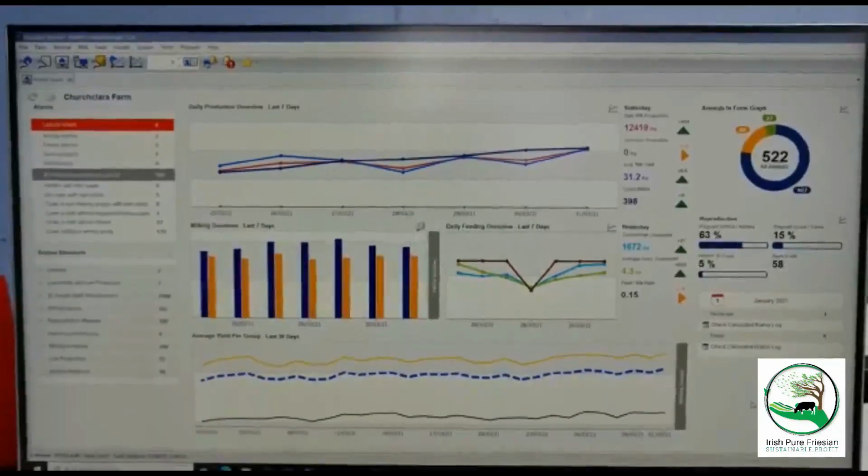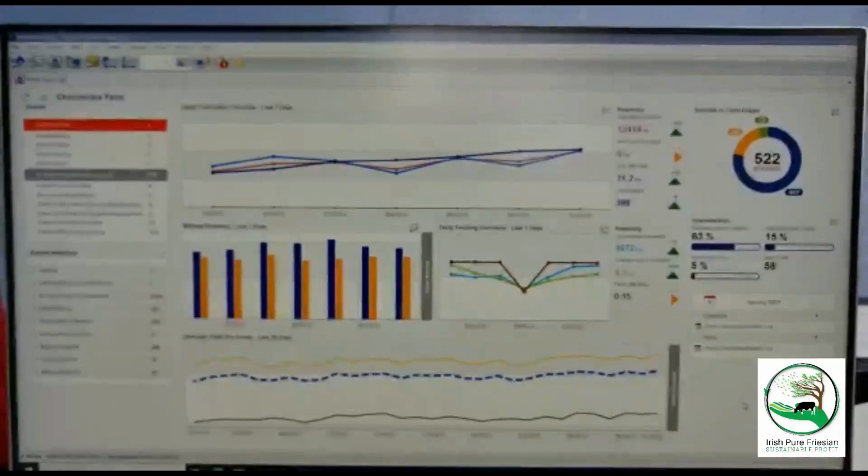I suppose this is the farm office, and I suppose this is probably the most important part of the farm nowadays.